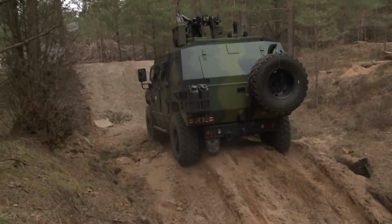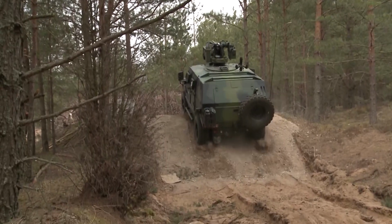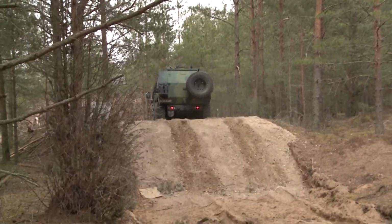All right, this really looks like a piece of cake for this truck. This is the gradient climb, 60 degrees, very easy. Yeah, it passed it easily, I would say. Yeah. No problems for such a well-designed truck.